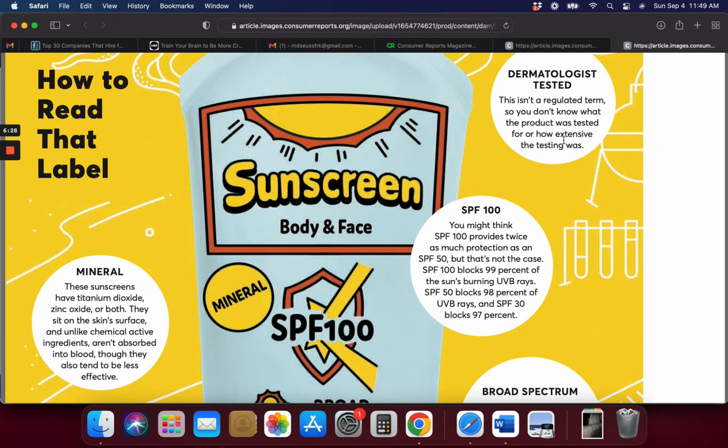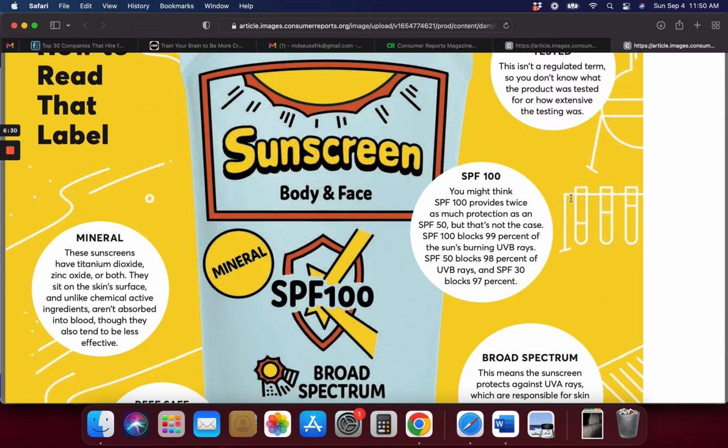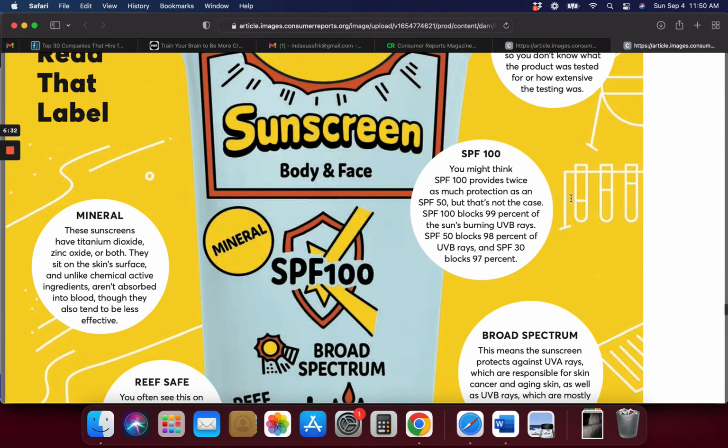Dermatologist tested. This isn't a regulated term, at least not in the U.S. If you see dermatology tested, sometimes they just put that on there. It doesn't really mean anything.